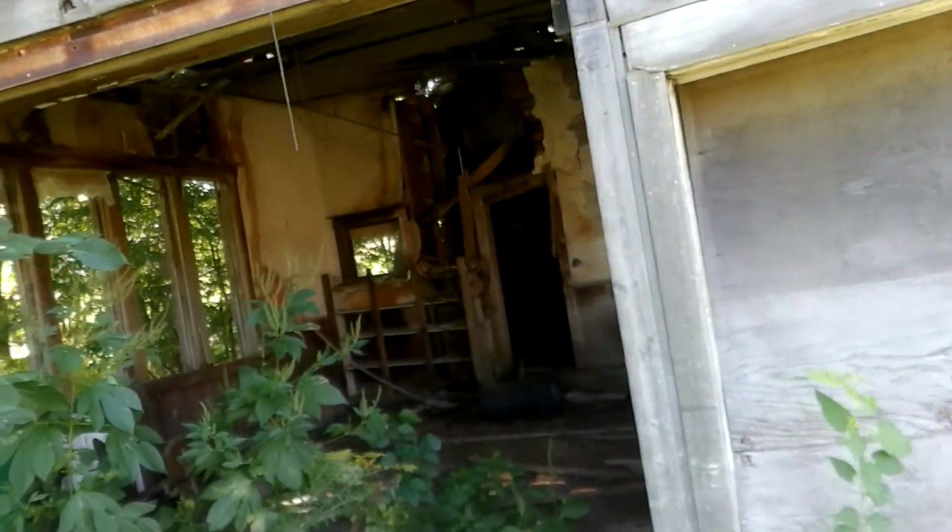I'm out at kind of an abandoned place, just outside the city. This is one of these things for urban exploration, so I guess this would be the first thing. But this, I believe, was an old railroad station. It's fairly close to some old rail lines, but again, I don't believe this was where it originally was. It probably has been moved.